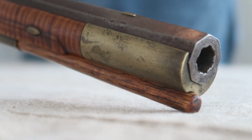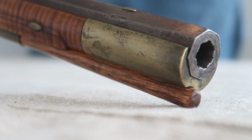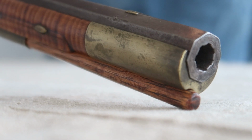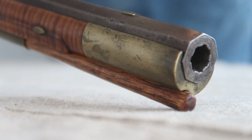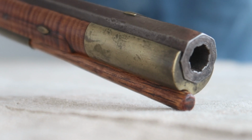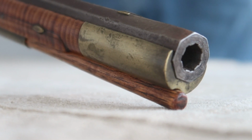If you move clear up to the nose cap on the rifle, the nose cap is extra long to protect the end of the wood, but he also inset the front end of the nose cap so it's recessed into the brass as opposed to just being soldered on the end. Also a harder operation, a more difficult operation to do, but a much neater end result and a higher quality end result.